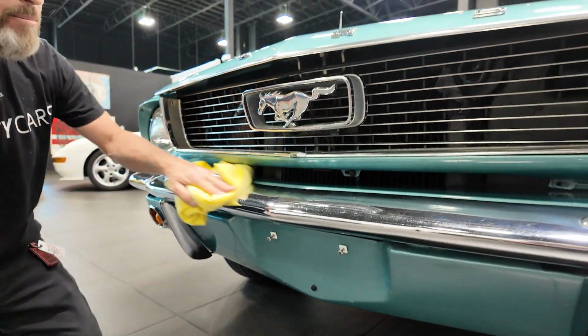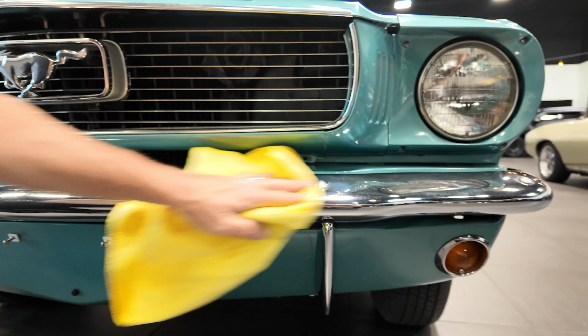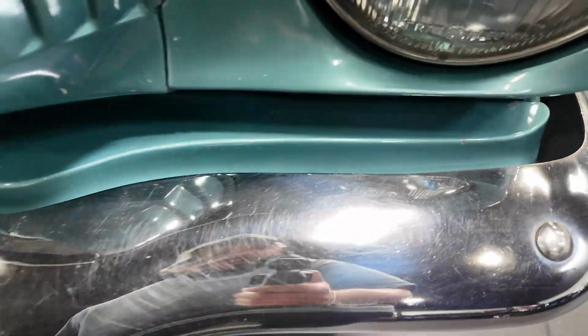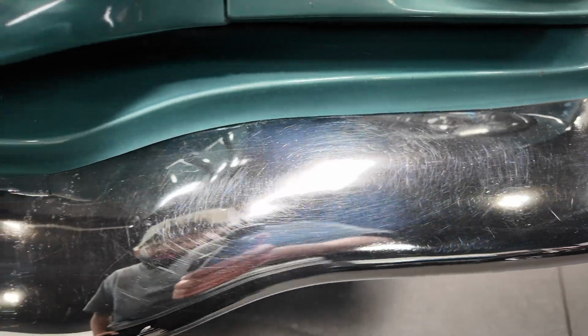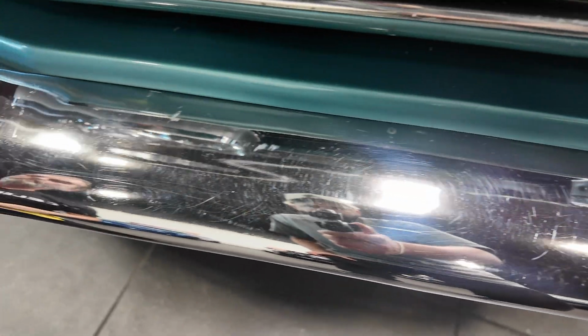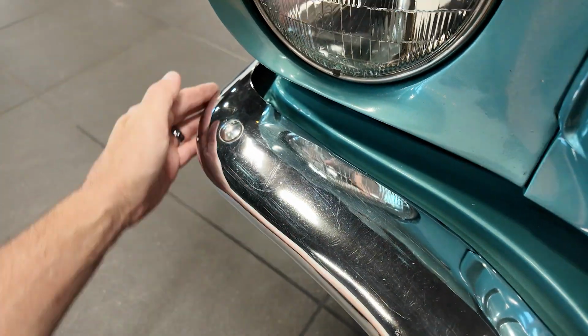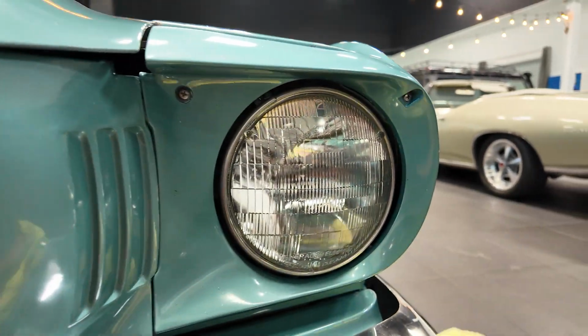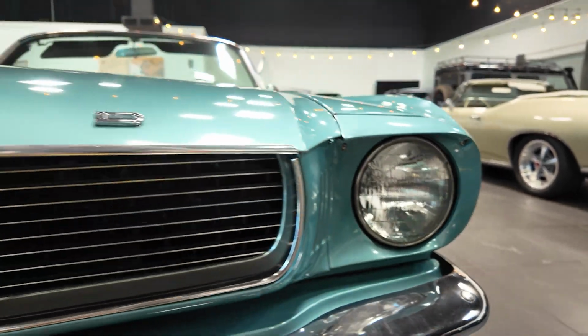Okay, and the front bumper is a lot like the rear bumper. Just a hair more patina on this one. Quincy's gonna show you little swirls, little scratches. This is just what happens over time. Ooh, I found something. Yeah, there's no hard scrapes on the corners of these. The headlights look great. Thank you, Quincy. There's no scrapes on the corners here. We didn't hit any garages or anything like that.